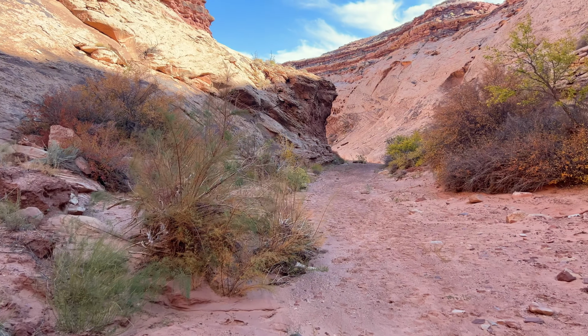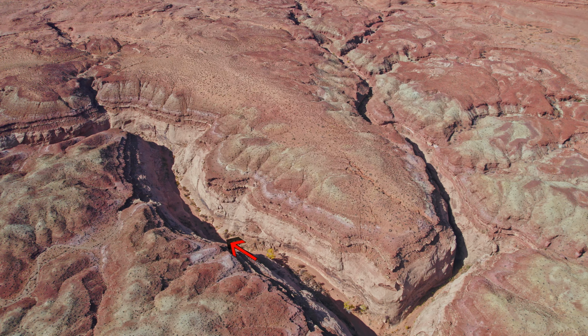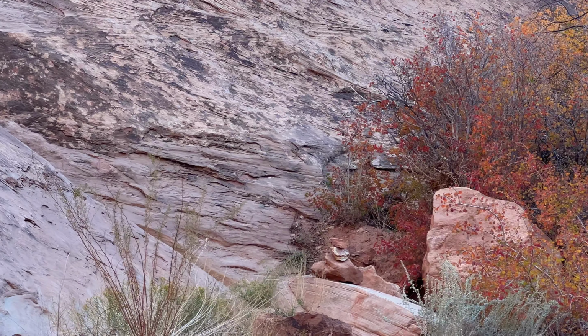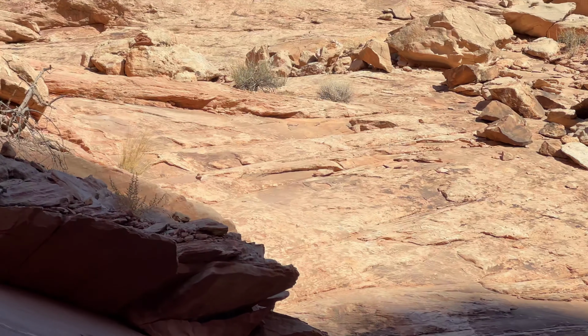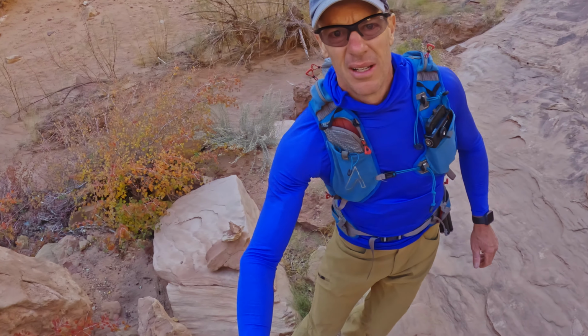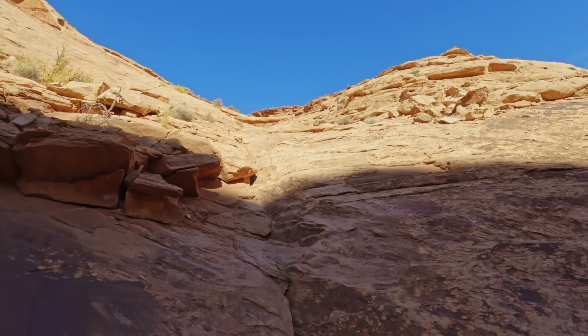You're heading down canyon toward the West Fork. And then you've got to look closely at the map and you'll see this tiny little cairn. And then there's even more above. That's the shortcut. You can see there's the cairn right there. That works. Just pop up here.